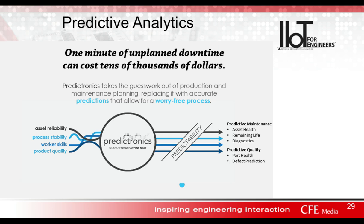So the technology behind all this, there are several predictive analytics solutions out there, but I think this is a good summary of what clients are looking for today and the type of use cases that are available in the field of predictive analytics. At the end of the day, the business case is, how do I achieve a worry-free process? A worry-free process in manufacturing is zero downtime and zero defects, or at least near zero downtime and near zero defects. So there comes predictive maintenance, looking at the asset health and making predictions and diagnostics.